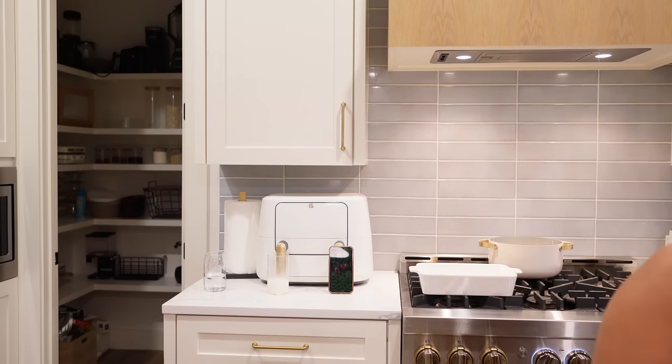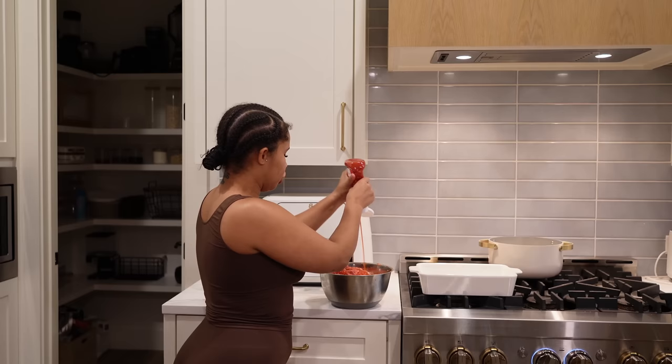Hey, mama. So we're gonna put the meatloaf in the baking dish. I'm kind of mad I don't have a traditional meatloaf pan, but it is what it is. I'm gonna mix this one more time with my fingers. Put a little bit more ketchup in there just for some razzle dazzle.